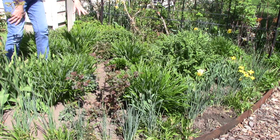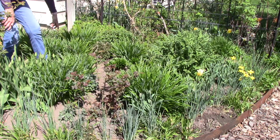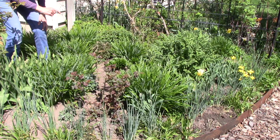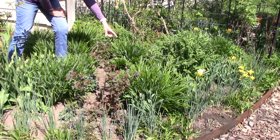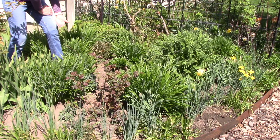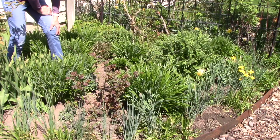In this end of the bed, I've got some pretty cool plants. I have a whole bunch of Camas lilies, or Camassia, that are going to be shooting up some flower spikes pretty soon. More tulips. I've got oriental poppies. I've got some lilies here that are called Forever Susan. I had to get that. I've got bee balm in here and just a whole lot of cool plants.